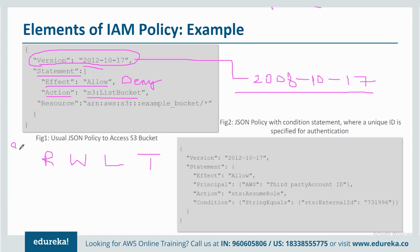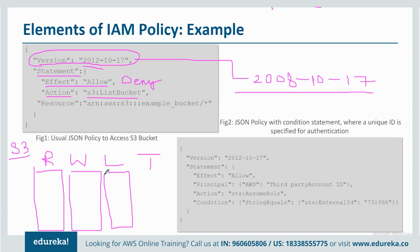S3 is a different service, so it is going to have a different set of actions defined under read, write, list, and tagging as well. When we talk about the EC2 service, since EC2 is a different service than S3, EC2 is also going to have its own set of actions defined under read, write, list, and tag. So here we can list out what this policy is going to allow the users or group, whichever component is going to be attached to this policy.